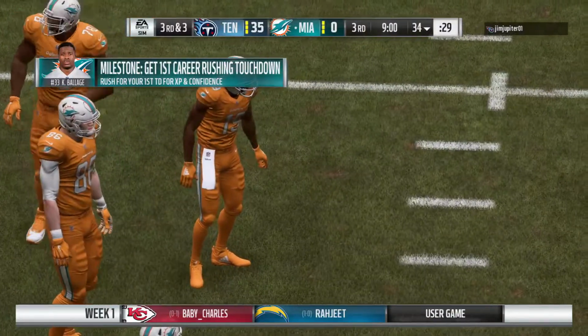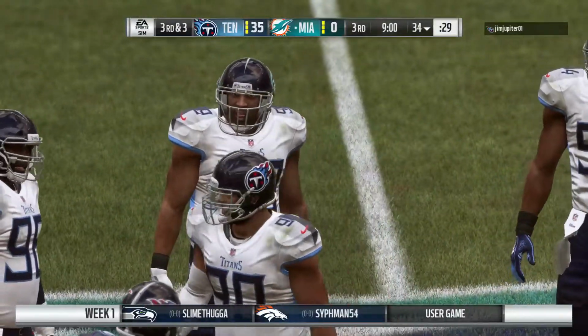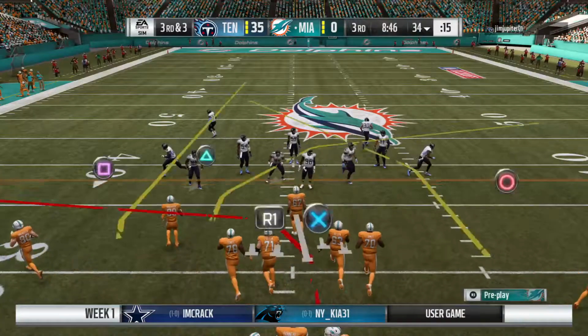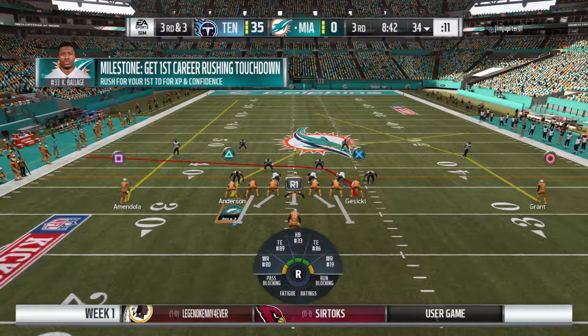What makes a good run blitz a good run blitz? The ability to stay on task, to follow up your assignment, go to the gap you're supposed to cover, and not be deterred by anything else. The Dolphins on third down, 0 for 3 to this point. They could use a conversion. Here it's 3rd and 3.